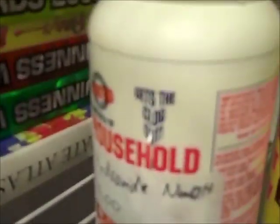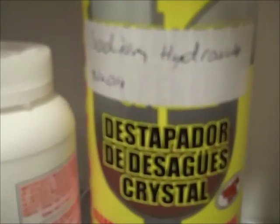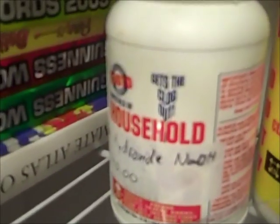This bottle on the left is Household Lye. I got this at Ace Hardware in a 1-pound size for around $3. Next, in this larger bottle, is the same sodium hydroxide being sold as Drain Cleaner at Tractor Supply Company in a 2-pound size for about $8. Hence, it's better to buy the 1-pound size because it's cheaper per unit.